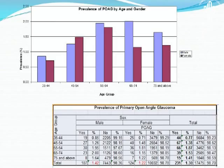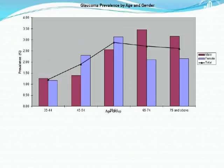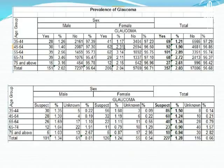I will go through a few of the results, as they are comparable to any other study in India. Looking at the prevalence of POAG by age group, it increases from the 35 to 44 age group to 65 to 74, which has the highest, but in the oldest age group it comes down again. It was 1.42 in males and 1.22 in females for POAG. The prevalence of angle closure glaucoma was 0.36 in males and 0.46 in females. The total prevalence is 2.2 in males and 2.03 in females. Then this shows the glaucoma suspects.